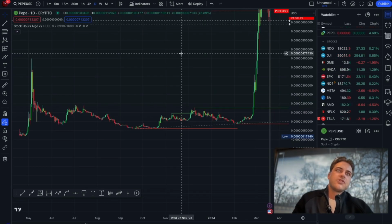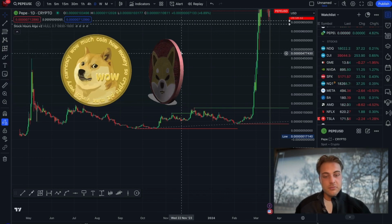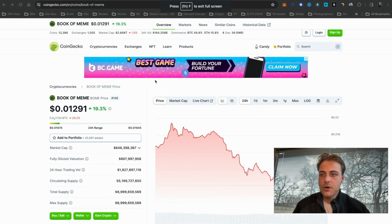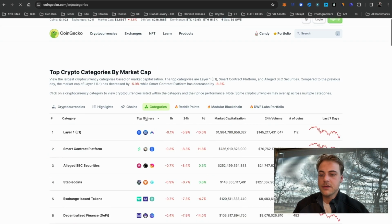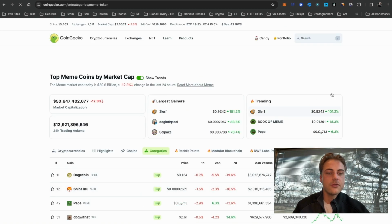We have your major key players that kind of shook the room last year, which is Doge, Shib, and now we have a plethora of other options to choose from. So we're here on CoinGecko. We like to go to categories, and then we go to meme coins because that's what we're invested into, which is, I can't believe I'm even saying that, but hey, where there's money, you will find me there.